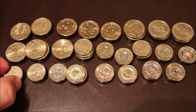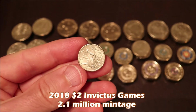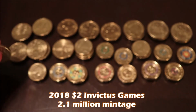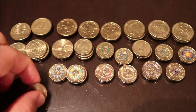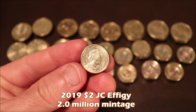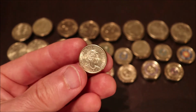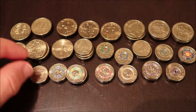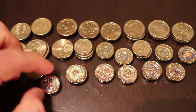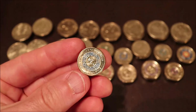And the Invictus Games is another one we always at least get one of normally. 2.1 million, similar to the 2019 JC, always seems to pop up. 2 million of these. Now this is one that hasn't been affected by the annual report, which is surprising because I find a lot of these, I was expecting more to show up. But yep, it's still stuck at the 2 million mark, and I've got quite a few of them.